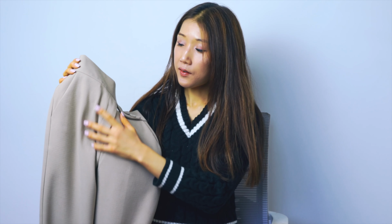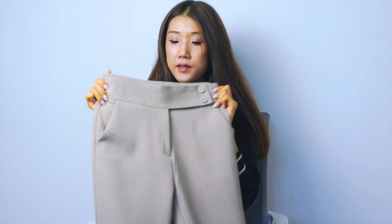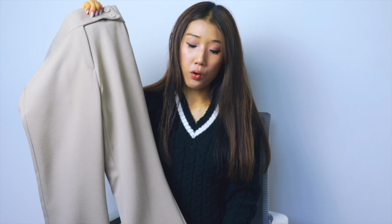The reason why I got this, girls, is there are a lot of tailored pants out there like this, but you can see the detail here. The waist detail is very special. There are two buttons on the left side. There's a hook inside. The fabric is so nice.